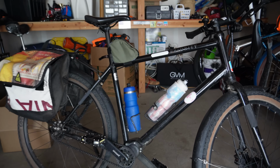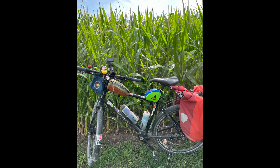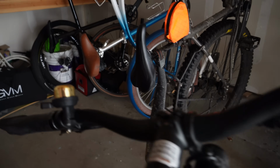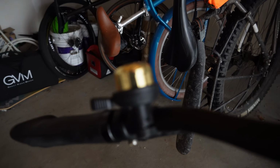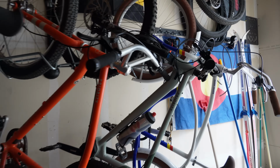I love this thing. I've also used it for some light touring. I've used it on RAGBRAI a couple times. It's just my daily, awesome, comfortable bike. You know, the one that you feel right on. Ding, ding. Eeny, meeny, miny, mo. Let's go to this one.